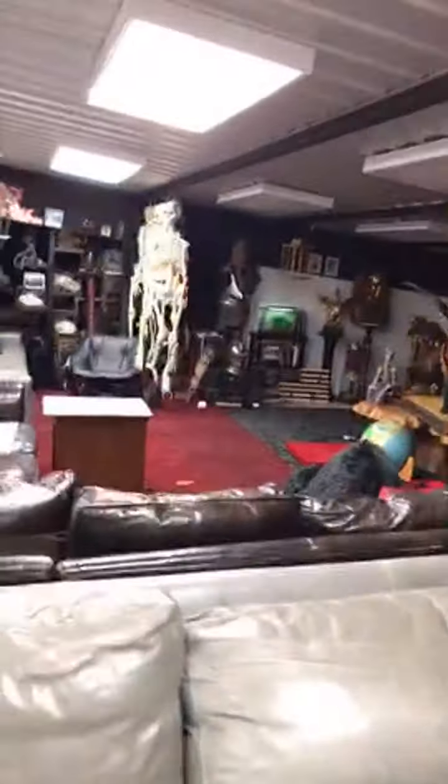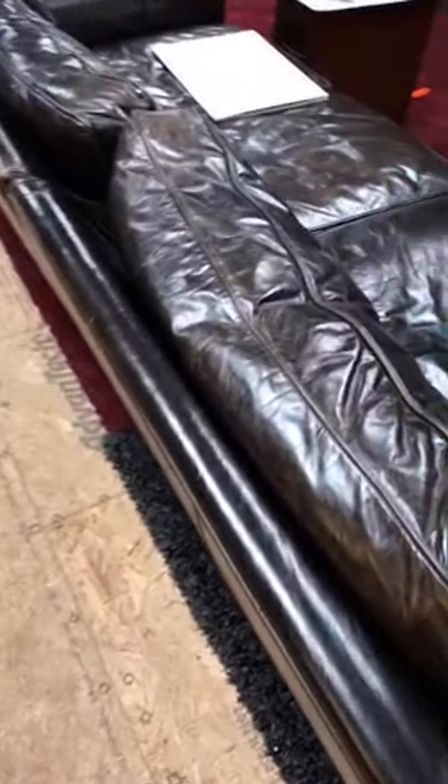Man, look how nice it is up here. All organized. Ish. Cleaner, anyway.